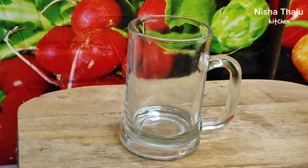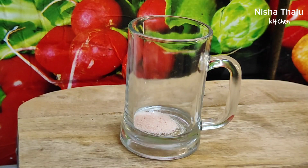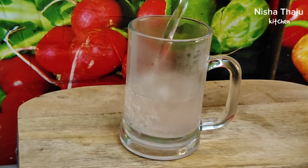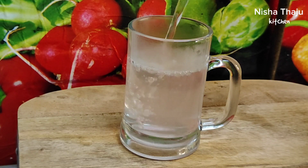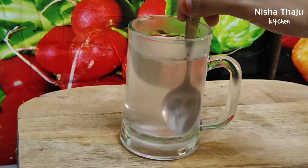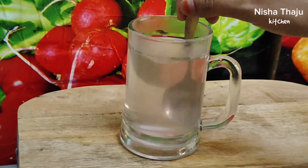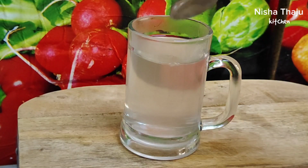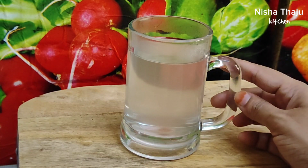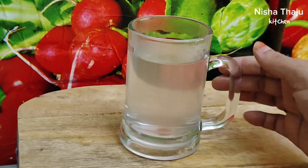Last but not the least, gargle with warm salt water 3 to 4 times in a day. Now sharing for beginners, just add a teaspoon of salt and then add warm water, not hot water, and give a mix. And gargle it 3 to 4 times in a day. This gargle water soothes the throat, reduces inflammation, and prevents and treats infection. Hope you like these beneficial remedies that not only cure common cold and cough but also increase your immunity.